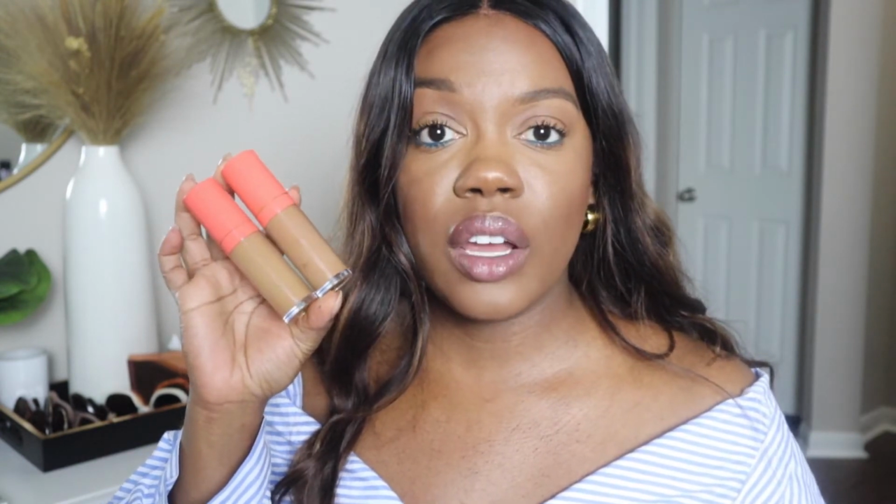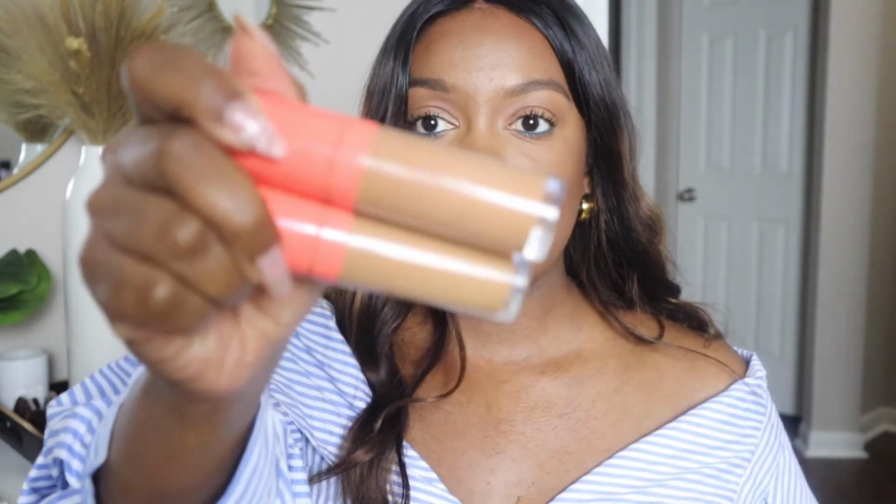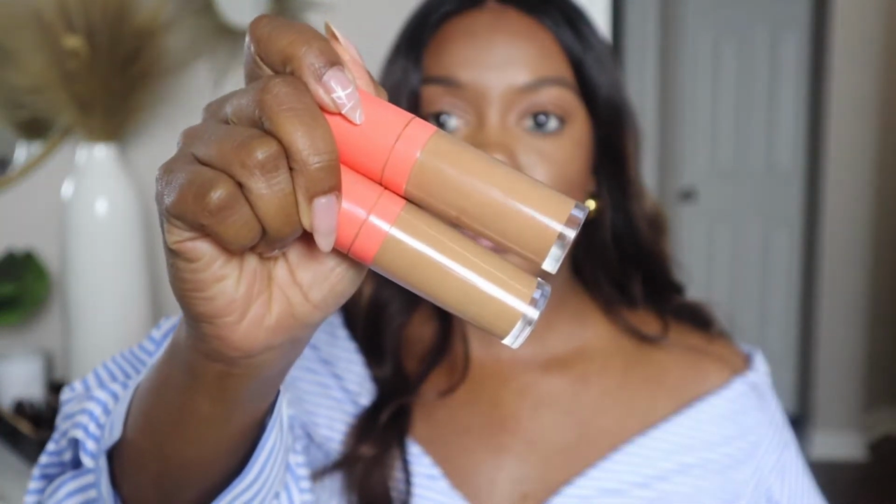So of course it works really well with the Juvia's Place foundation, but I find that it works really well with any dewy foundation just because it's nice and wet. And I do use the shades 9 and 10. So 9 is on top and 10 is on the bottom.